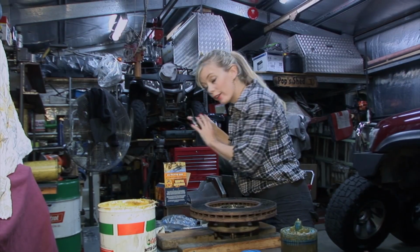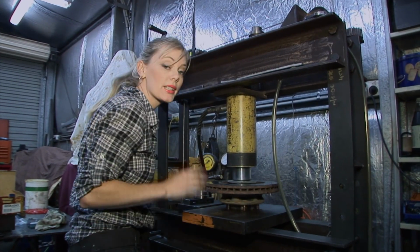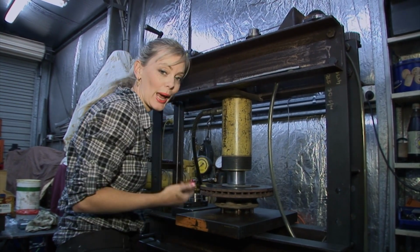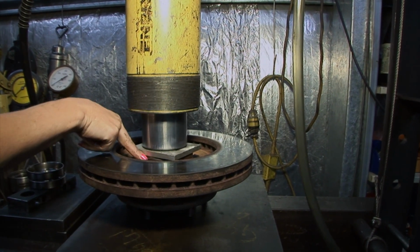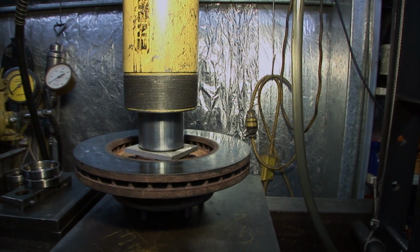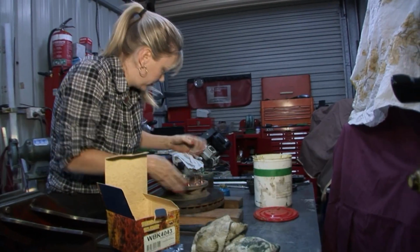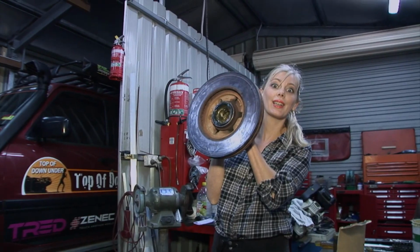And we'll put the seal on using the press. If you do have access to a press, it's a much better option because you've got less chance of damaging your seal. But hey, if you're in the bush, a flat piece of timber and a hammer will do the same job. I just need to take it down to this lip here. The process for the small outer bearing is exactly the same as the inner, but less the seal. And don't forget to grease your seal as well.